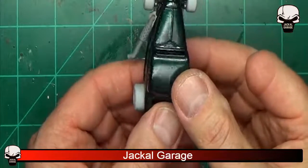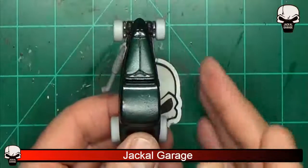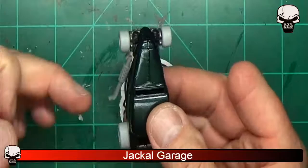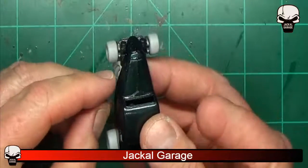I want the pipes to be sticking out, kind of following the shape of the hood there. That's gonna look so hot. Yep. So I could cut them shorter if I wanted to, but I don't know. I kind of like how that's gonna look.